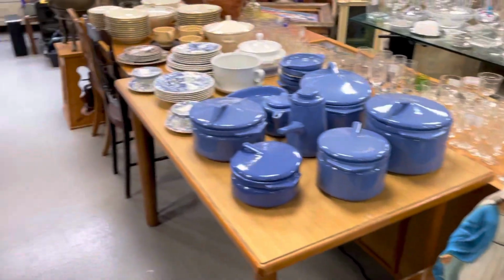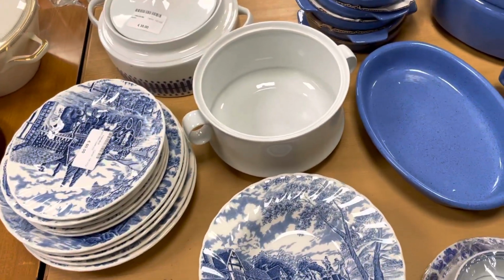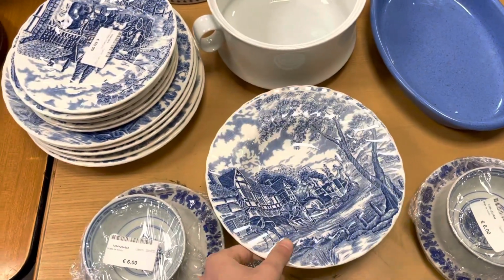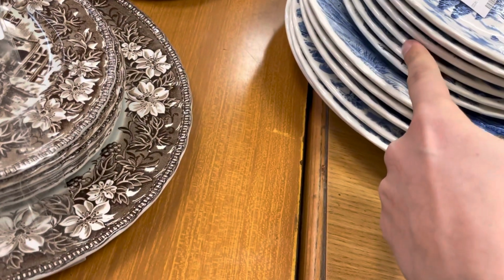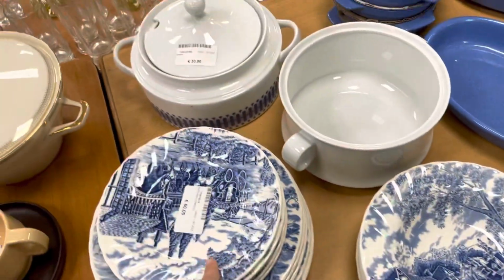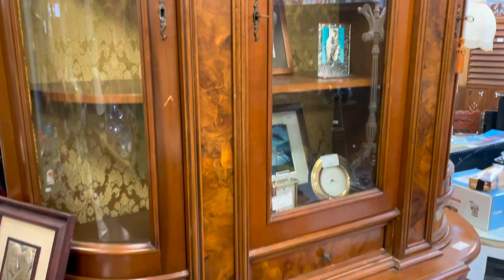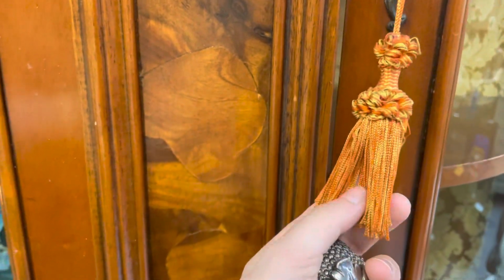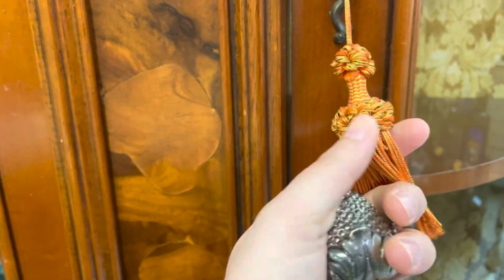And I think I have spotted something I really like. This set. I have already got a few of those plates. And it's a small set, it's 60 euros. It is 1, 2, 3, 4, 5, 6 for 6. I think it's quite good. I love the tassels. I think they're so pretty. Once we have at least something done, I will put tassels on every single lock.